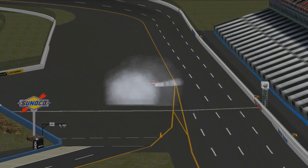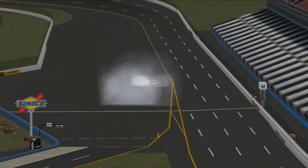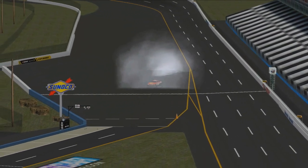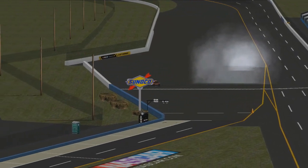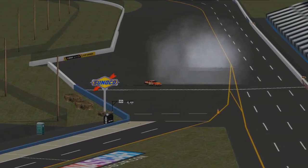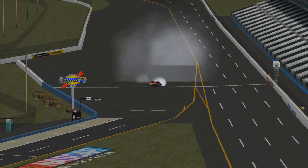Oh boy, folks. I was extremely happy with how that race went. Non-stop action. And just, what a finish. What a finish. We'll have to see how the Truck Series fares.